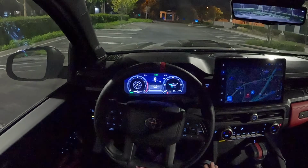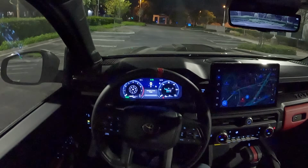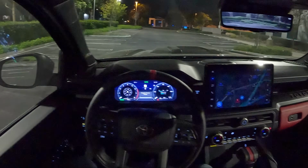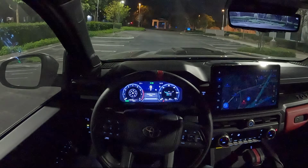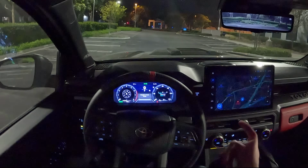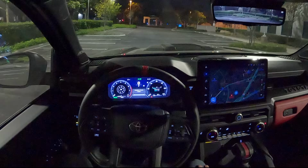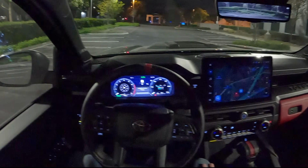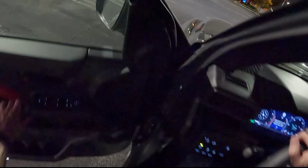Hey everybody, it's Charlie from Daily Motor, and tonight we've got the real-world highway fuel economy test on the 2024 Toyota Tacoma TRD Pro. In this test, we're going to head out on the highway and do 50 miles out and 50 miles back, averaging 70 miles per hour to get a realistic fuel economy number for this 4-cylinder turbocharged hybrid off-road truck. Before we get started, let's hop out and take a look at it.